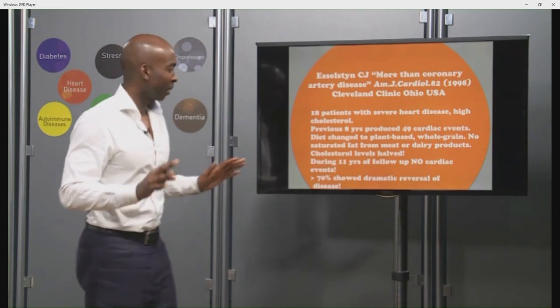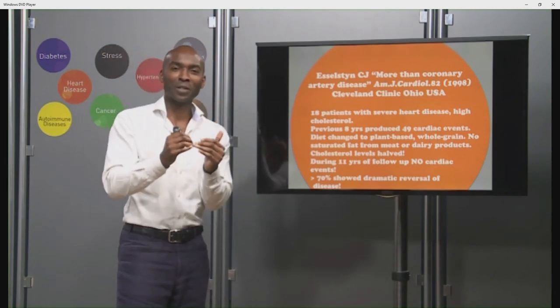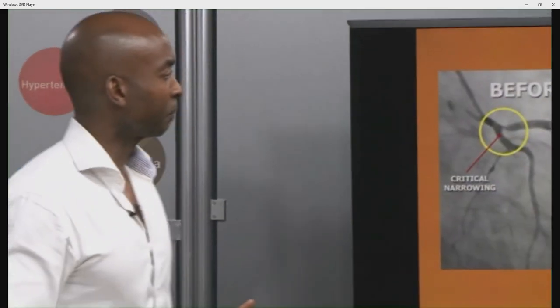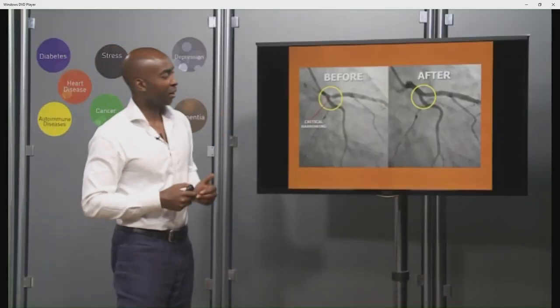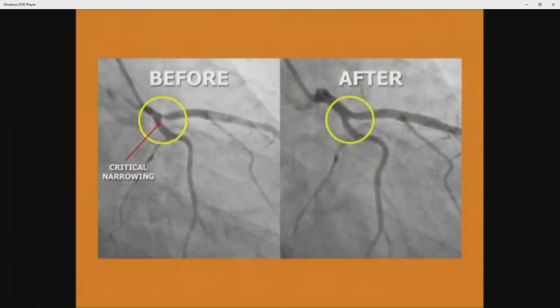That is remarkable. But even more remarkable was that over 70% of those patients had a dramatic reversal of their heart disease. Let me show you what I mean. Here on the left, you can see the critical narrowing of an artery. This is what happens when the artery gets furred up with cholesterol, and as I demonstrated before, the blood has to go through a much narrower point. Somebody in this condition would be having chest pain walking even short distances.